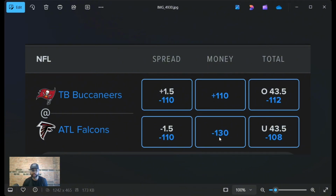You bet 130 to win 100 if you're going to bet on the favorite. You bet 100 to win 110 if you take the underdog. So that's the money line. Again, this column here in the middle, plus minus, and the wager amounts if you bet on the money line.